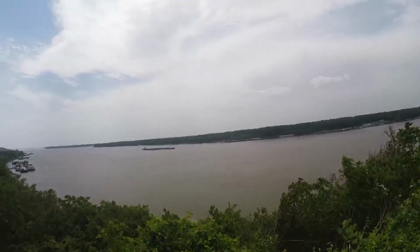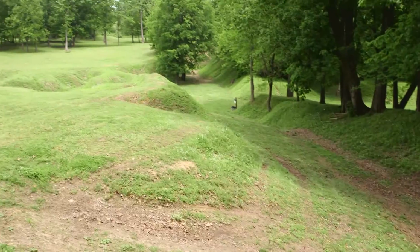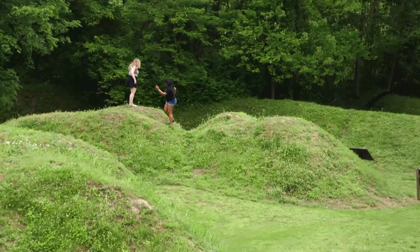Prettiest view of the Mississippi you'll ever get. Let's go. Wow, look at that. It is so gorgeous. It is like the perfect temperature.